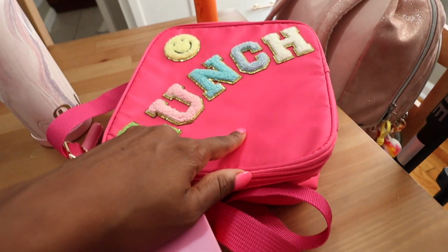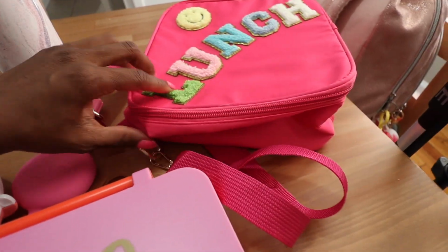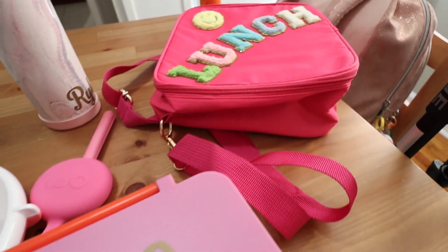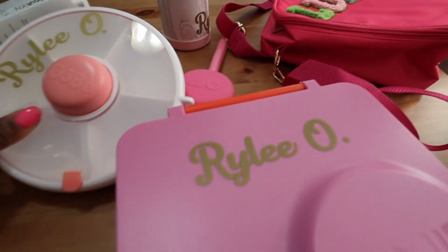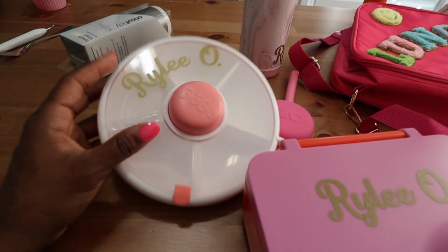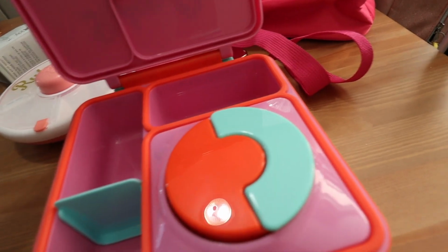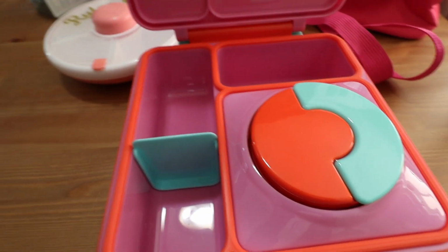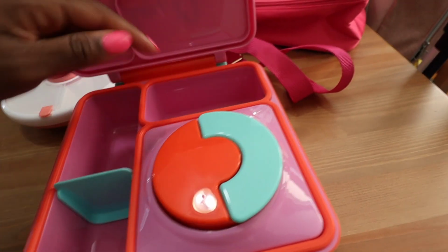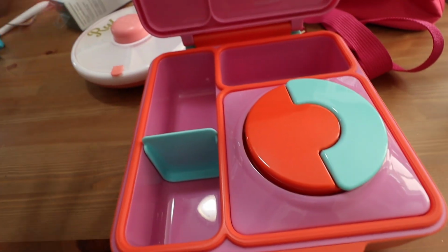I'm almost thinking about seeing if she wants me to put an R on this, like an R patch, and then maybe put her name on the inside. But we have everything. Tonight I will probably at least start putting some of the snacks in here. She wants soup now for lunch tomorrow, which is a little crazy because it's going to be like 90 something degrees, but whatever. I will make soup, but then I just have spaces here that I can put some side dishes in.